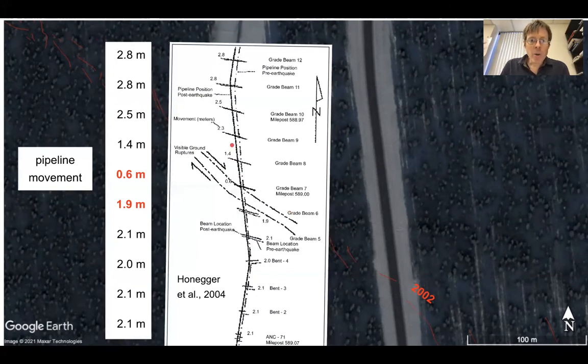Their figure actually shows where the pipeline was before and after with these dashed and solid lines. It shows how much the pipeline moved on the beams, 2.8 meters, 2.5 meters. And right at the crossing, it's actually not as much as further away where the main fault passed through. And so you can get an idea of how much the pipe actually moved. And given the value of both the pipeline and the material in it and the environment around it, you can see that this is a big deal of whether or not the pipeline would be damaged or lead to any spill, which it did not.